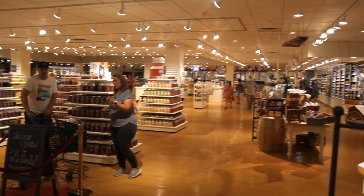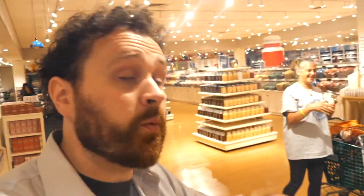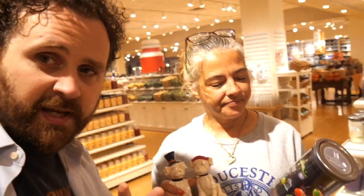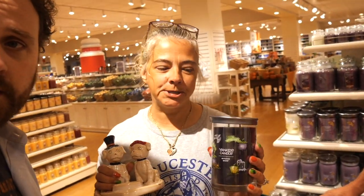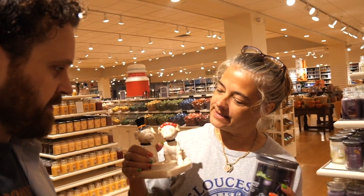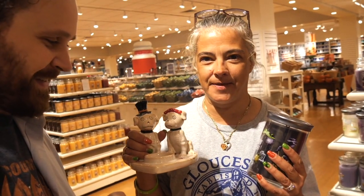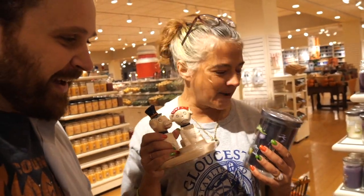Bye, everybody. All right, so I just met these awesome folks who have two carts fully stocked. So let's find out what they are purchasing today. If you could, what is your name? My name is Susan. Susan, nice to meet you. And what are we taking home today? Buying some Witch's Brew. Okay. Buying this little votive holder for the dogs, because I have three Labradors, and a bunch more of other stuff.